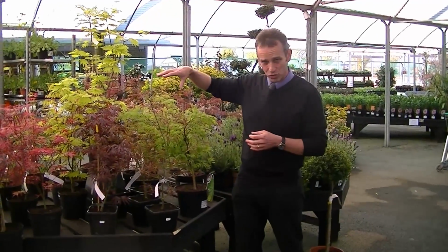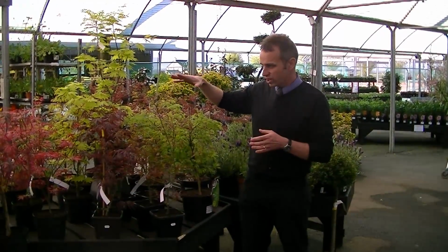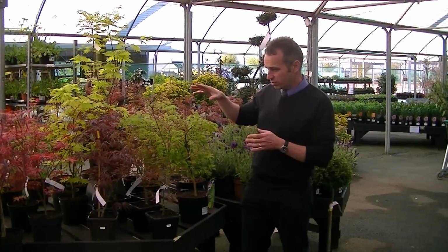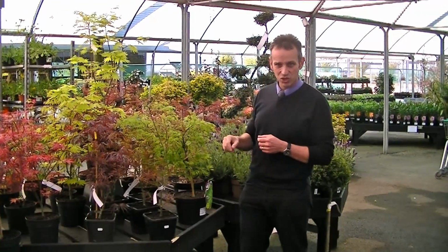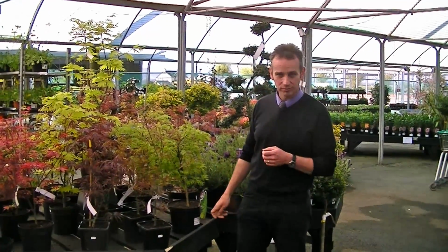If you have the maples in a full sun position, you will get scorching on them, so I do recommend if you're planting these, try and keep it out of the hot midday sun. Pop it either in where it just catches the early morning sun, or later on in the day. Mine at home, I've got them in quite a shady position and they thrive no problem at all. So great range there of Japanese maples.